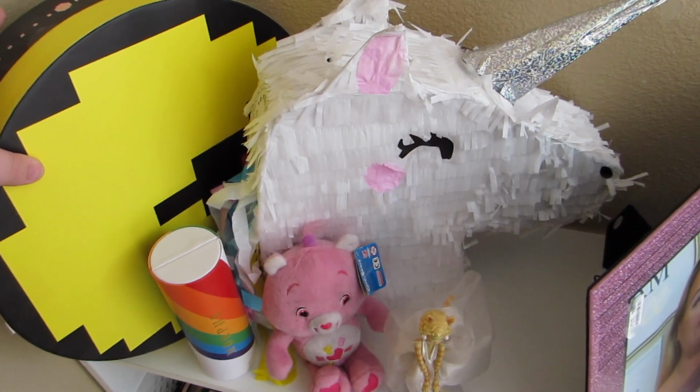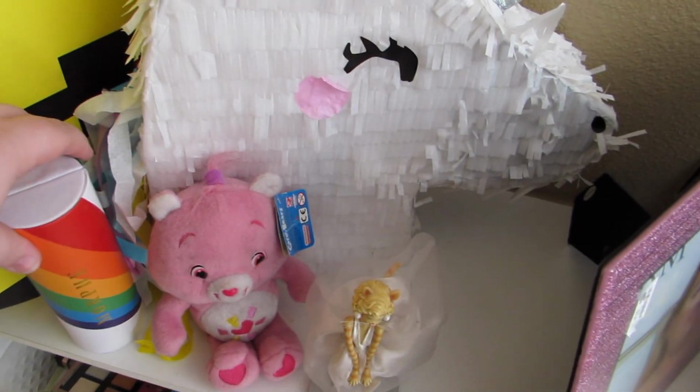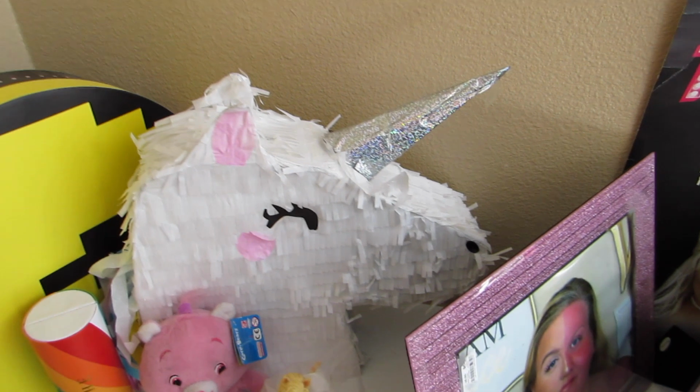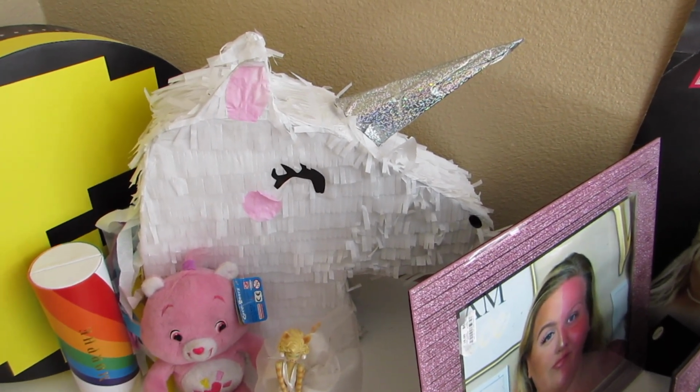So this is my first ever PR box. This is from the Wet n Wild Pac-Man collection. And then this is just a case from the Morphe Artistry collection. This is the case that the brushes came in. This is a unicorn pinata that one of my friends gave me for my birthday. Once again, unicorns are my fave.